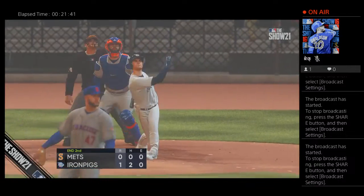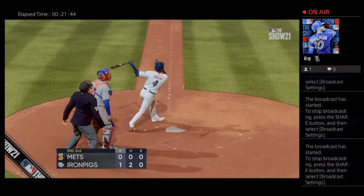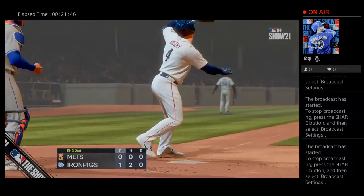One scores in the inning coming on this solo home run. We've played 2. It's now 1-0.